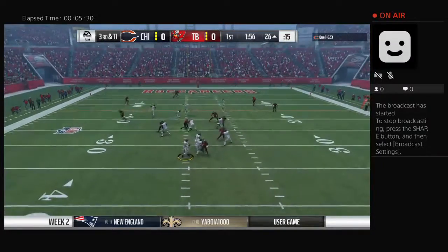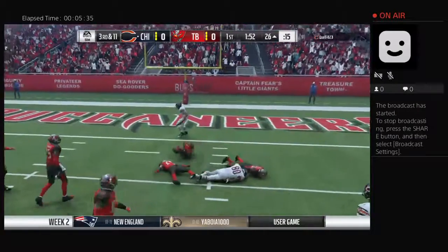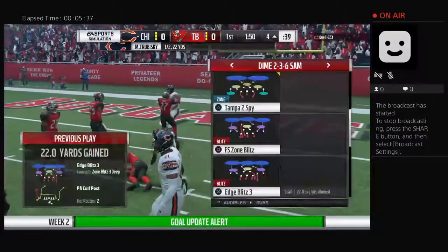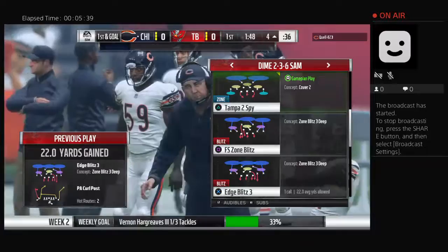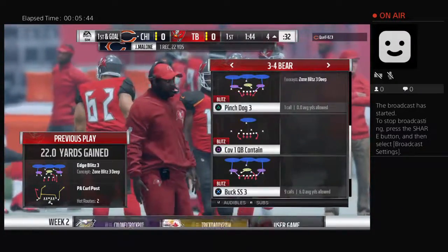They run play action for Howard. Now Trubisky. That is caught at the 7. And they do get him down, but not before he reaches the 4-yard line. They're able to convert on 3rd down, and that sets up a 1st and goal.